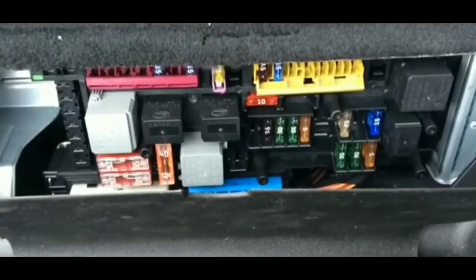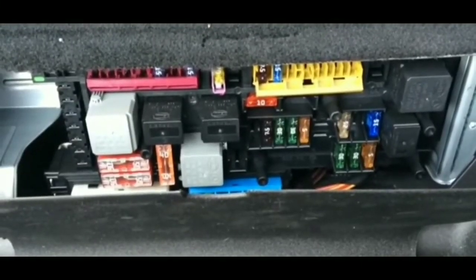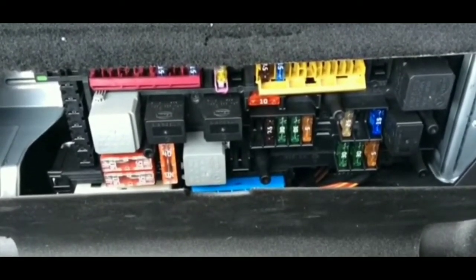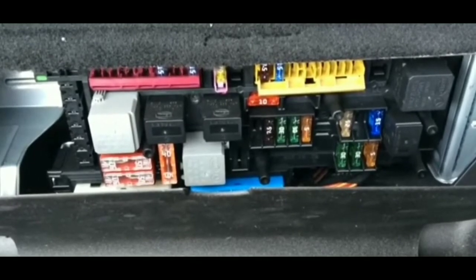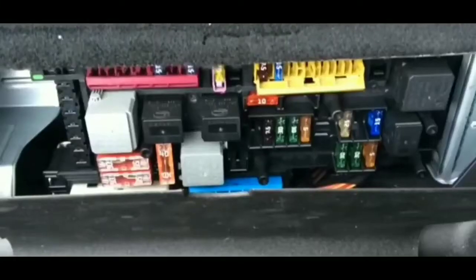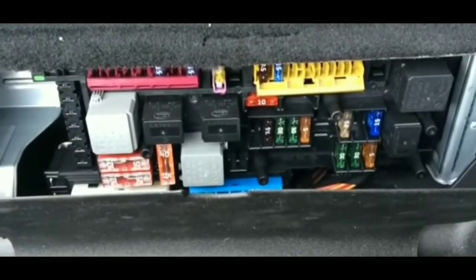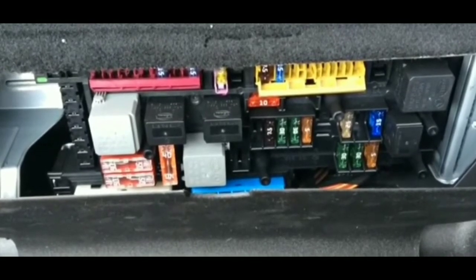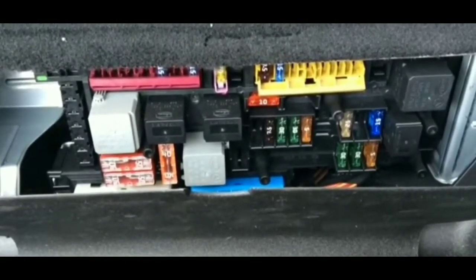There is a good chance that you could have a faulty voltage converter. In simple terms, that is your auxiliary battery. That is the most common issue that would cause this problem. It's a faulty voltage converter, which is the auxiliary battery.